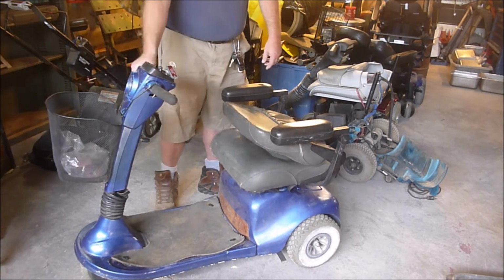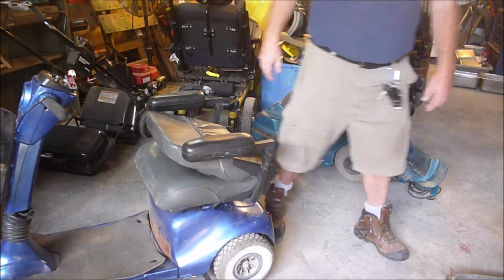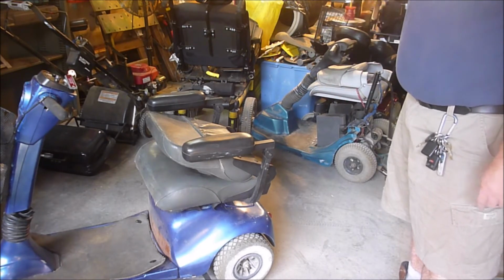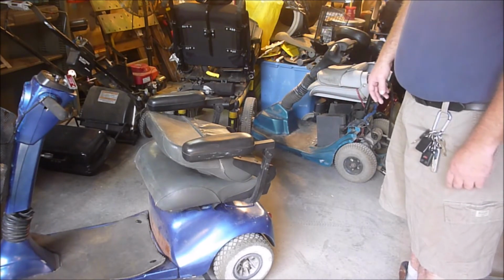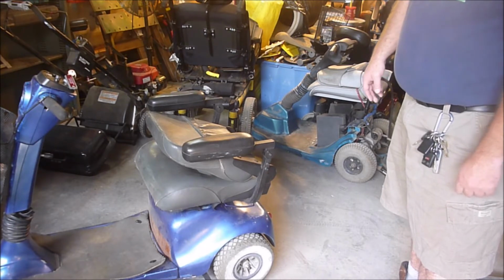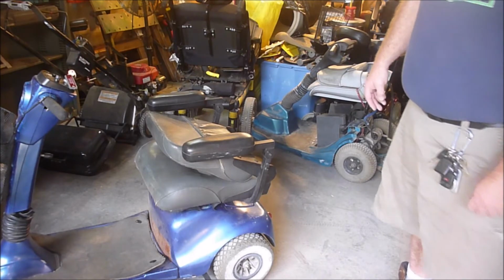It does have a horn and a light. The horn's pretty well useless. They barely make any noise at all on any of these. And when I got it, I threw the paint job on it. I don't think it was blue even. I can't remember what was blue underneath. I painted this when I got it just for kicks and giggles.